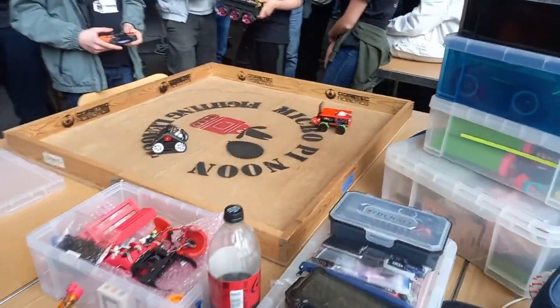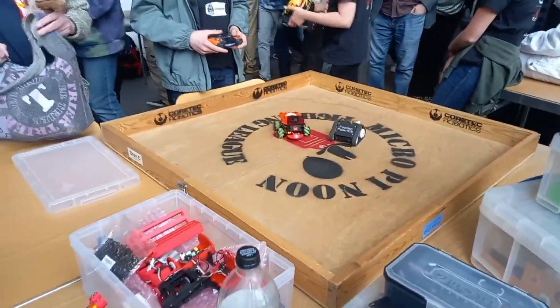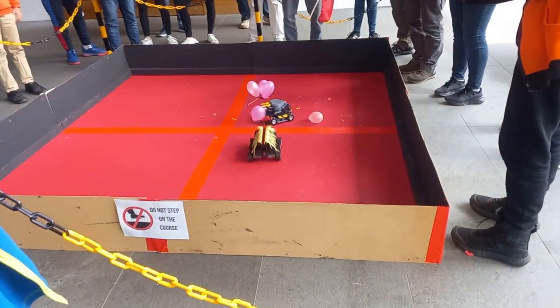I also found this arena for the robots. I also visited the Pioneer Hindenburg Round.